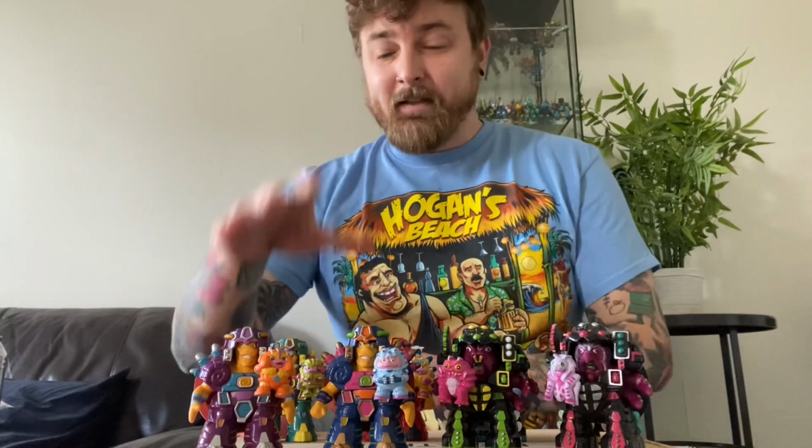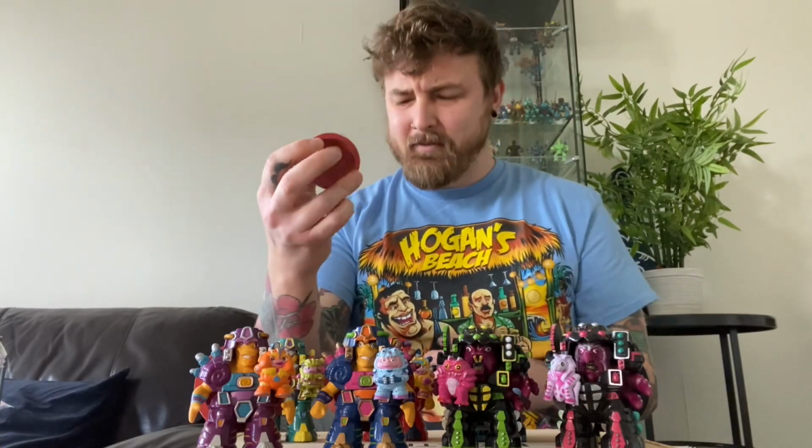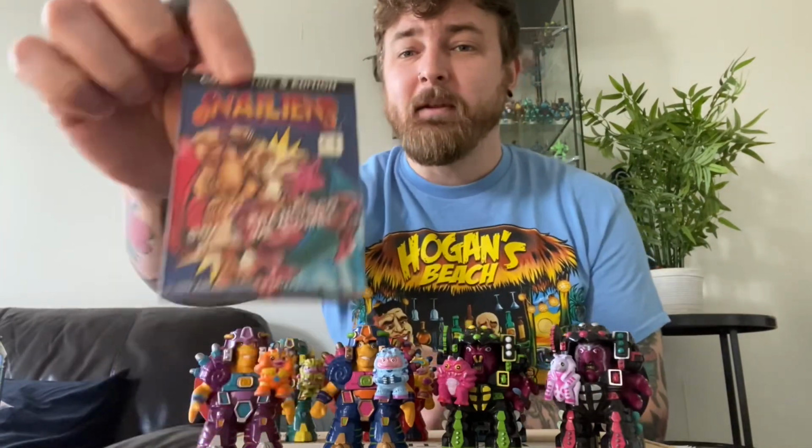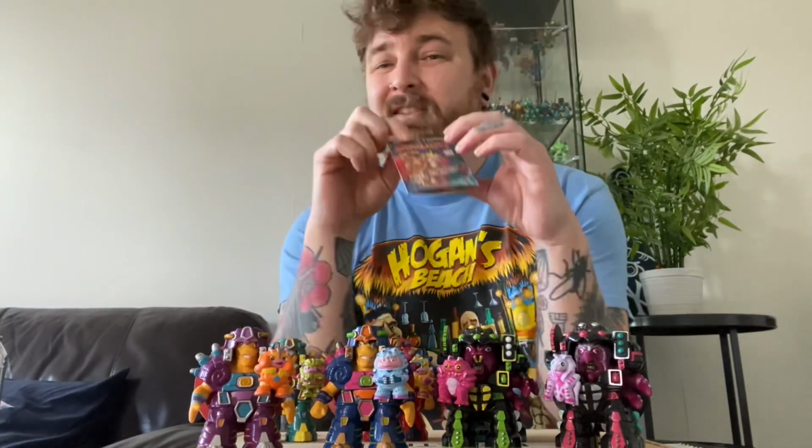But yeah, so as I say, you get the Snailien or Lunatic, you get the shell, you get some projectiles, and you get this supersonic blaster shell, I think this was called, and also a comic. But lucky for me, I managed to get comic number 1. Whether each one came with a different comic, that I don't know.